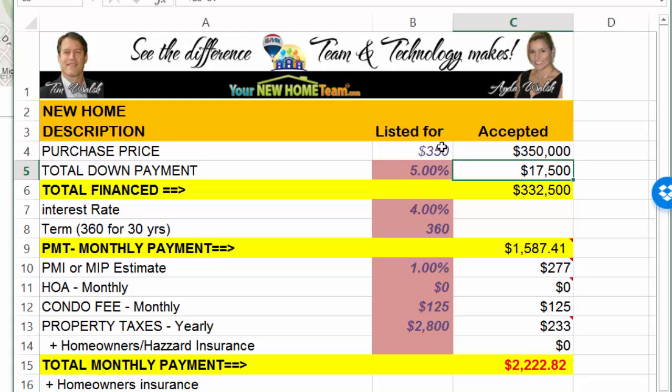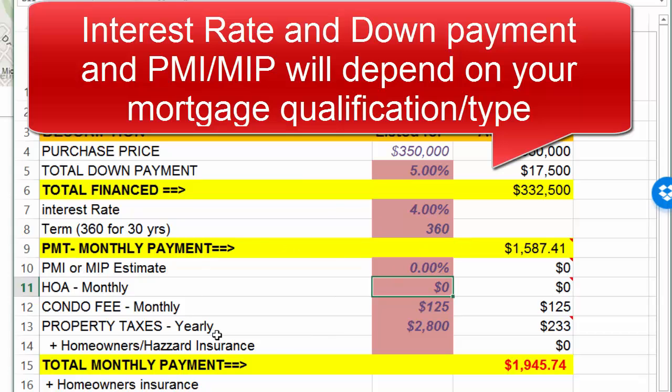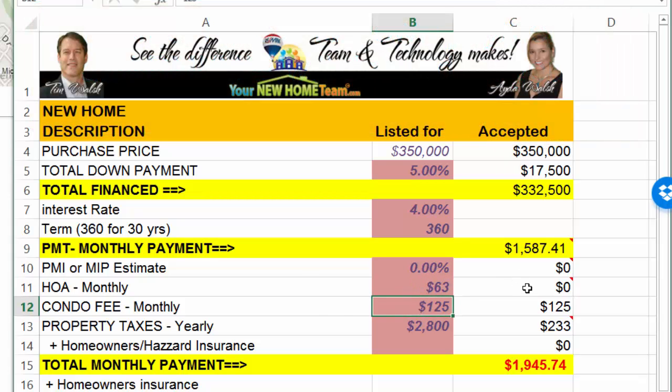It would be great if we could buy it for $350. A 4% interest rate, of course, is going to impact what you qualify for and the type of mortgage. On this one, we have a PMI and MIP estimate. I'm not going to put that in because I don't know if we're doing conventional. If you're doing FHA, then we would have to put those in. The HOA monthly is $62.50, so I'm going to put that there. In this case there are no condo fees, so we're going to leave that one.